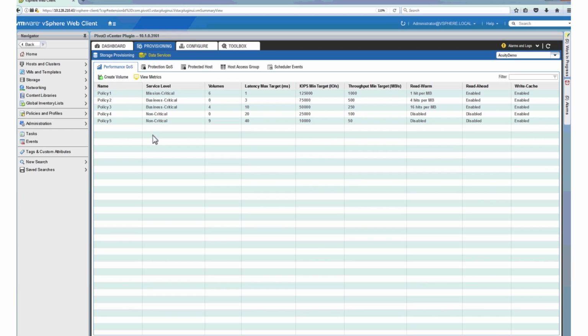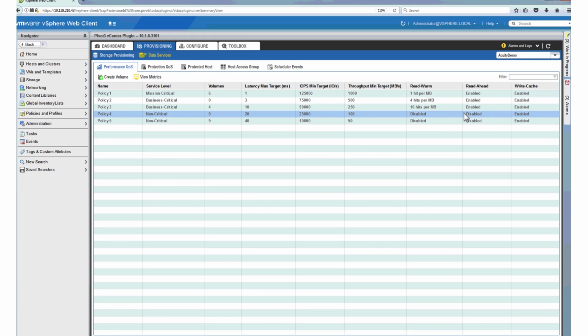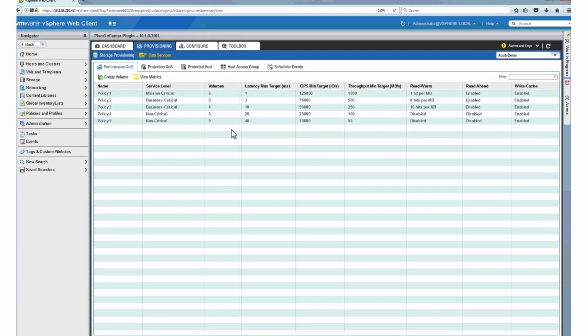On the data services tab, here's where you see the performance QoS. Like we talked about before, I've got my policies and my service levels. This is where we have the performance targets for latency, IOPS, and throughput. These are maximum latency targets and minimum IO and throughput targets. And then here on the right, you see the data path manipulation based on policy. Whether it's a read warm cache, read ahead cache, or a write cache, that's all managed in real time for how the data is moved across the system.